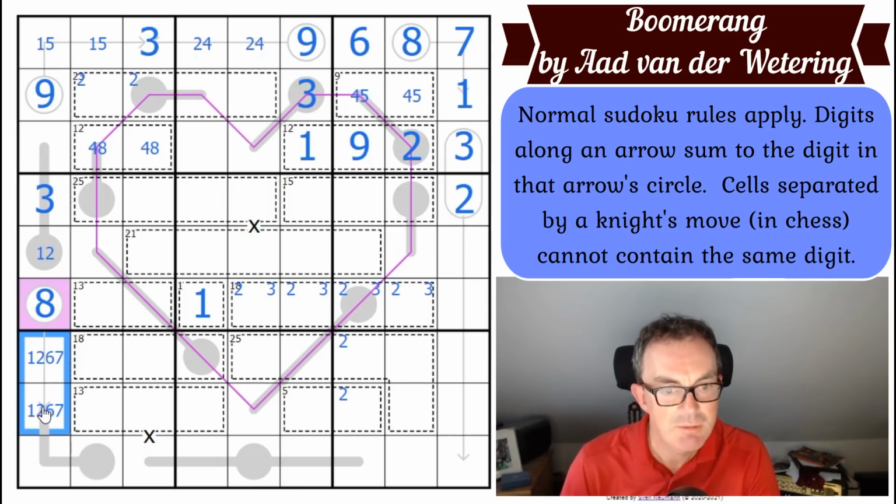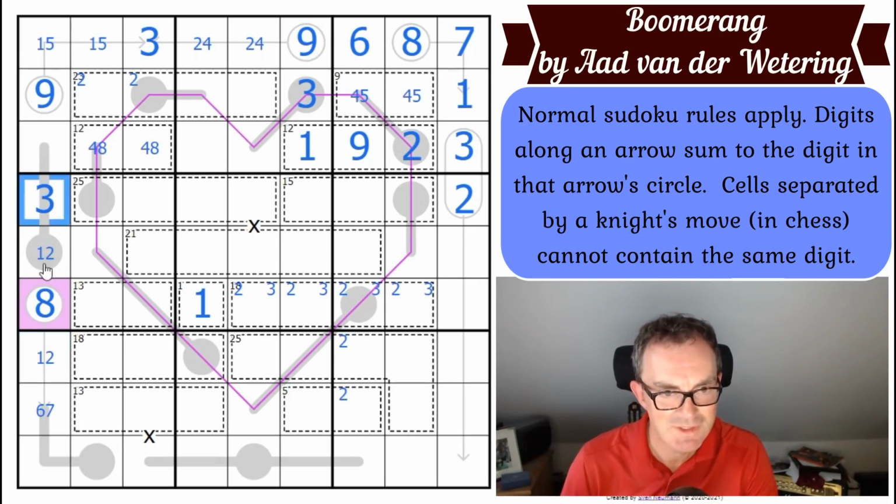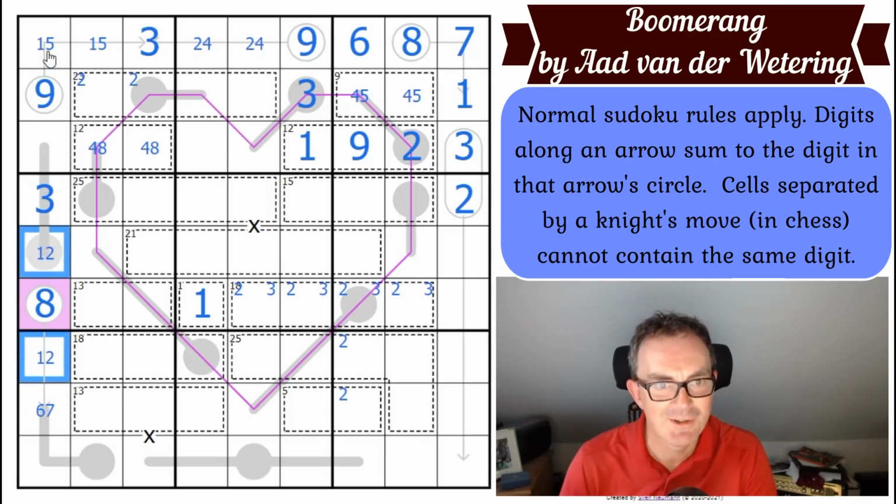And the interesting thing about that is this cell is also on a thermo and cannot be a 1 or a 2 without this becoming a 0. So we actually sort of know the order of this. Look, we get a 1, 2 pair in the column, which gives us a 5 up here and a 1 here.